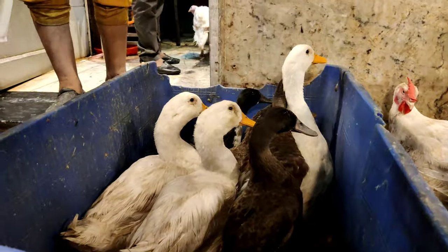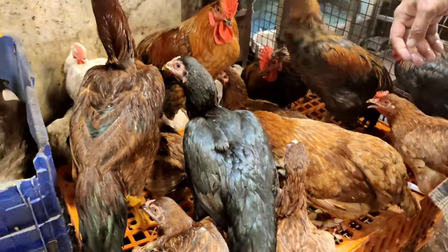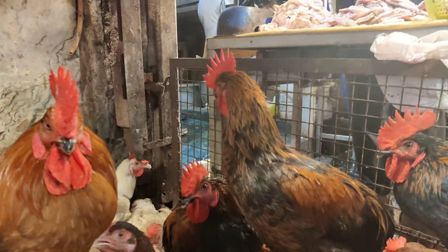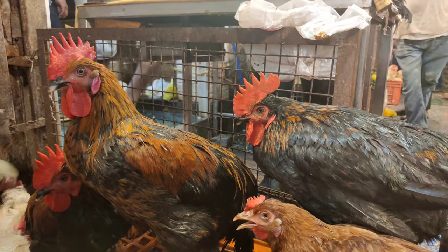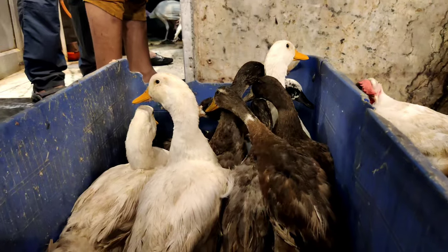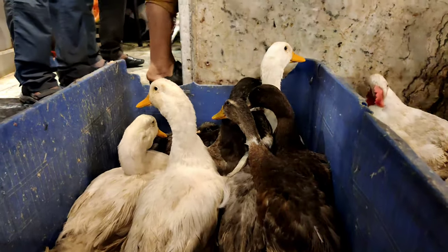Duck meat is also available. These are live ducks. They are cutting it and selling it. These are free range birds. They are also selling free range birds. This is 400 rupees per kg. These free range birds are 200 rupees per kg. This is duck. The whole duck will be processed.